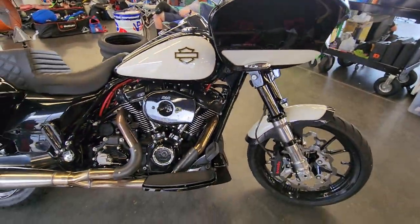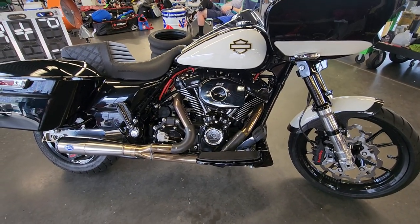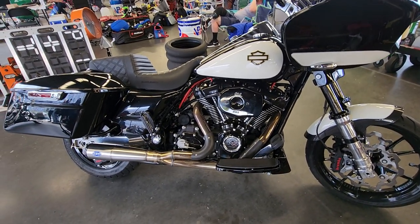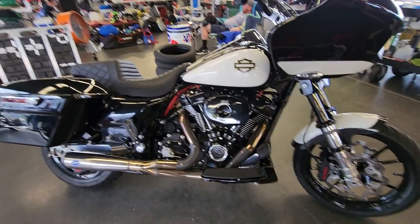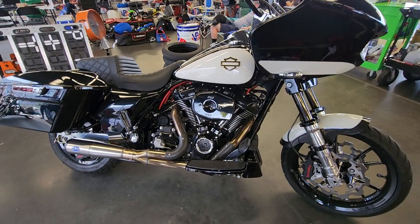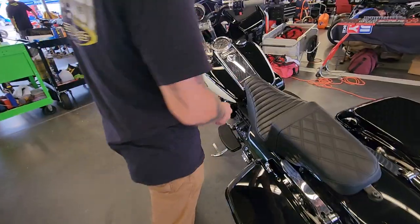I've seen so many nice baggers here down at Destination Daytona, really taking it to the next level. I think the King of the Baggers racing really inspired a lot of this, for sure. Parts and everything. 100%. I'm wondering if Harley's ever going to make a production King of the Baggers bike. That'd be really, really cool. Yep.